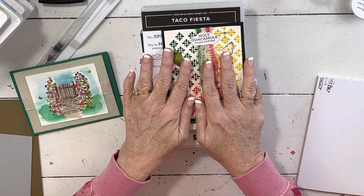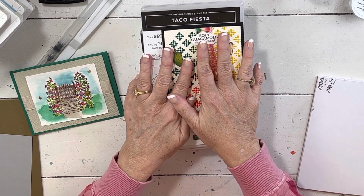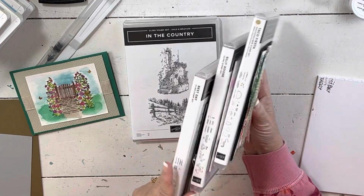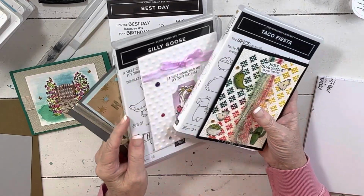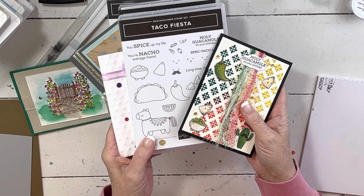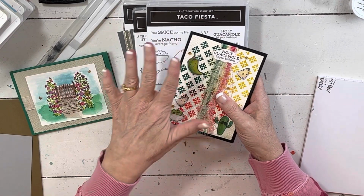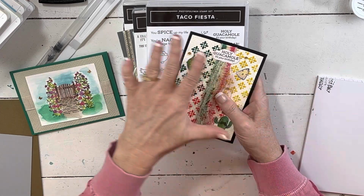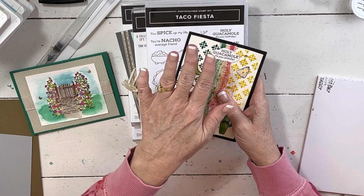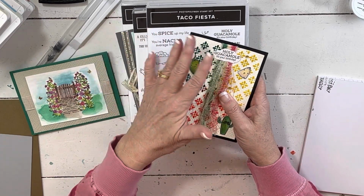Then my mini retreat, we will be making 6 cards. I have 4 different ways that you can sign up to do it. It is an online virtual retreat. These are the 3 sets that I will be using: Best Day, Silly Goose, and Taco Fiesta. You can sign up and get all 3 sets. There's a bargain, and you get some free stuff because I pay your shipping and handling and tax. I also do it if you get 2 sets. You can pick the 2 that you want. You can just get the card kits or you can just get the video. So there's 4 different ways you can go read about it. It will make 2 cards featuring each set. You can substitute them if there's a set you just don't care for.